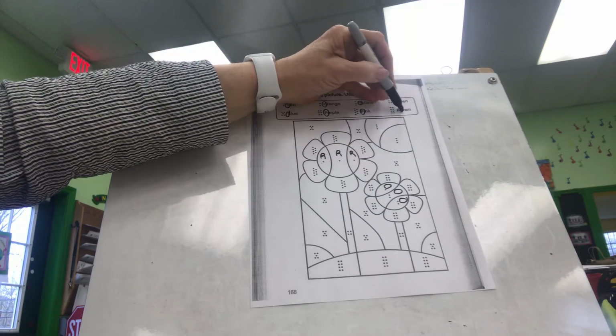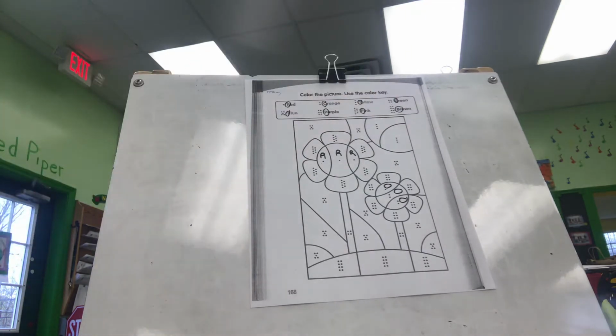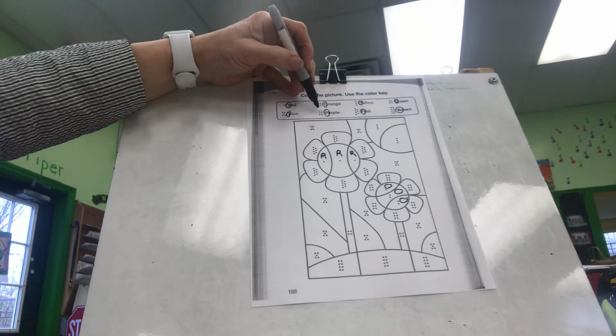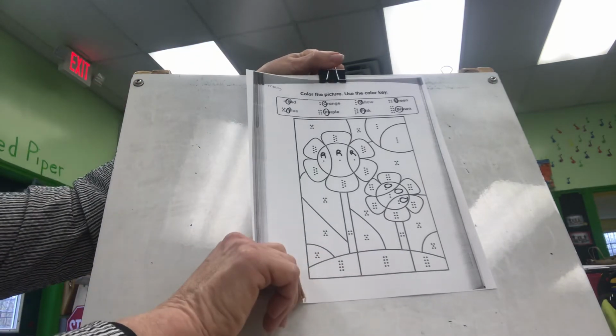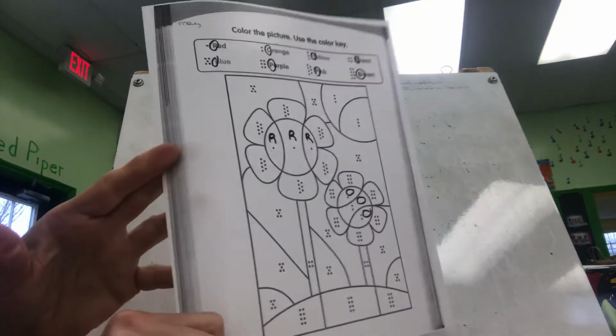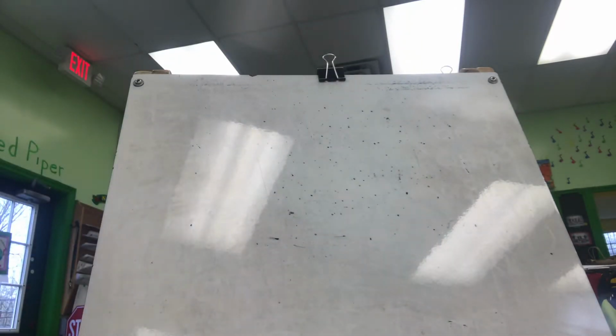And then we have 8 for BR, brown, all the way up to 2, 4, 6, 8. You can count those dots by twos if you'd like. We've been practicing counting by twos. 2, 4, 6 for the purple. And find those colors, find the dots, and make a beautiful spring picture. Send me the picture. Send me the something online so I can print it out. That's going to be a very nice spring picture.